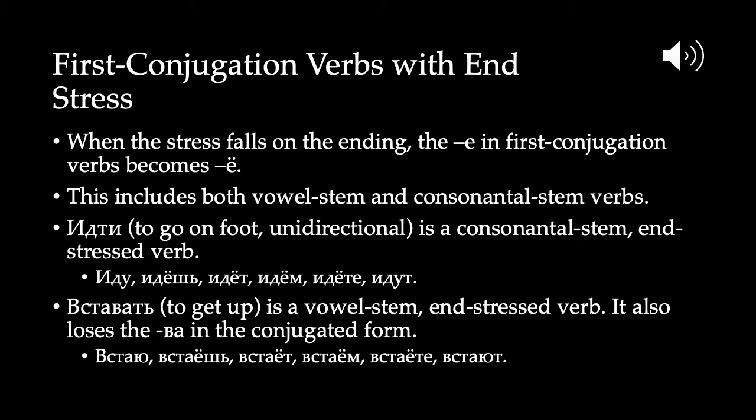Another end-stressed first conjugation verb is вставать, to get up. And this is part of a small but important class of verbs, which are these ава verbs or ва verbs. And with these ава verbs, we drop the ва when we conjugate it, and then we add a stressed ending. So what you get is a vowel stem and stressed verb. You can see вставать and then я встаю, ты встаёшь, он встаёт, мы встаём, вы встаёте, они встают.